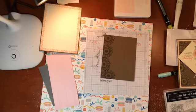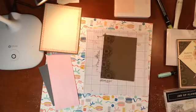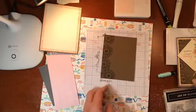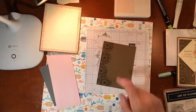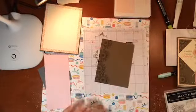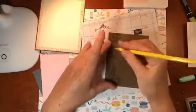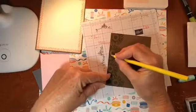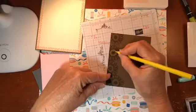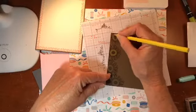All right, I did forget to put my happy birthday here, but any sentiment would work, and I wanted to move on to do this, and I just realized I didn't do that. All right, so for this part, I'm just coloring with my pencil. You just can't go wrong with pencil on this dark cardstock. Look at that. It just makes those little centers pop.